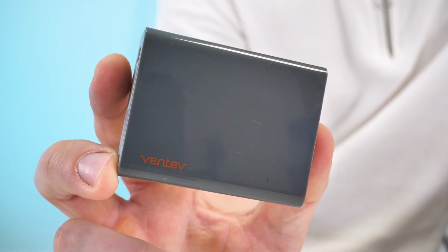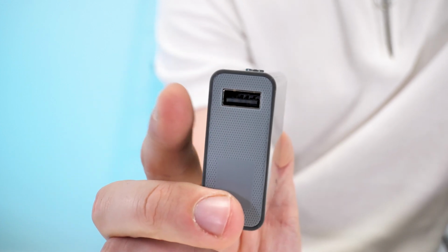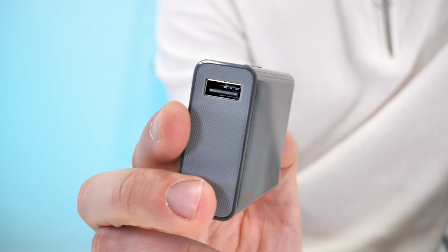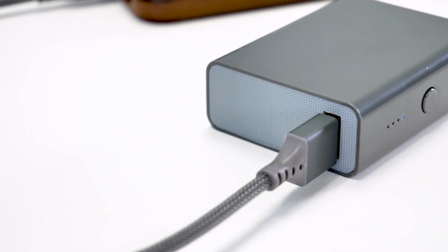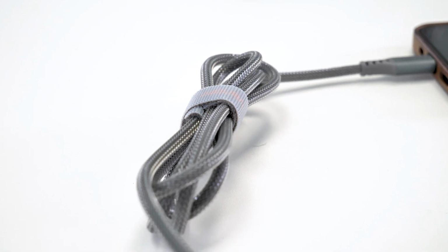The battery bank charges via an included micro USB port, which I would like to see changed to a USB-C in the future, but it's not a deal breaker, especially at its low price point. As mentioned before, it comes with a really high quality lightning cable for iPhone users, which is also 1.2 meters long, and it also comes with this handy cable tidy. Overall, a great battery bank for hiking thanks to its small size and weight.